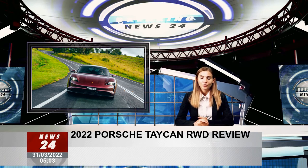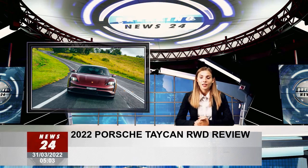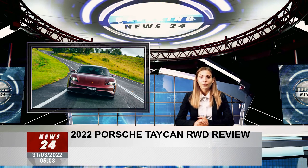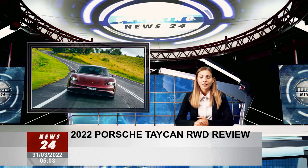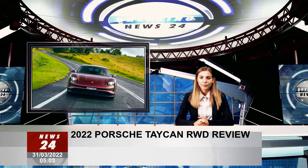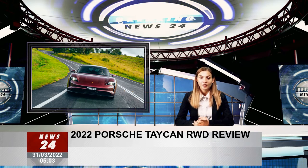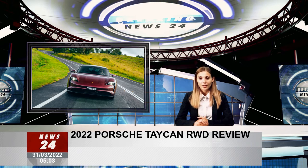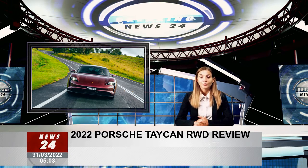I'd recommend optioning the Performance Battery Plus that elevates real-world performance into a more Porsche-like league, plus the Bose sound system and adaptive air suspension. That, plus metallic paint, adds $21,000 to the overall price and gives you a base Taycan with near enough to 4S performance for $16,000 less than the actual 4S. As for the other facet of value for money, the Taycan comes with a 3-year warranty and needs to be serviced every 2 years or 30,000 kilometers.